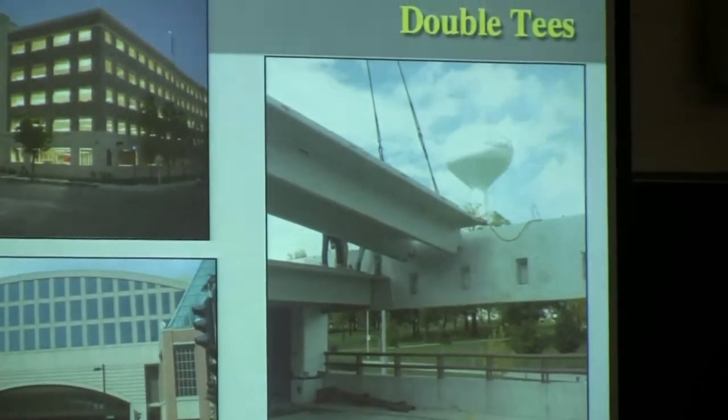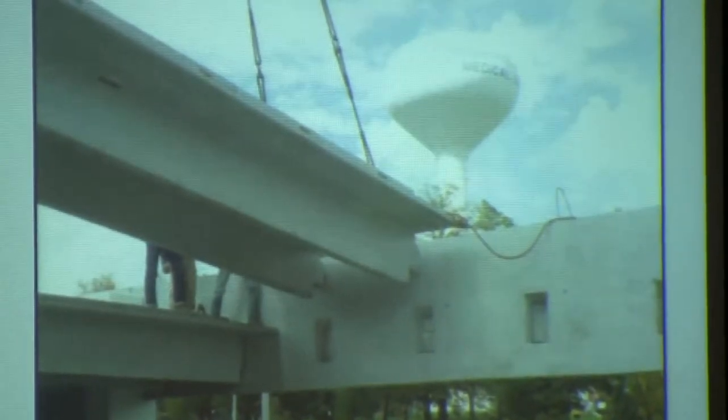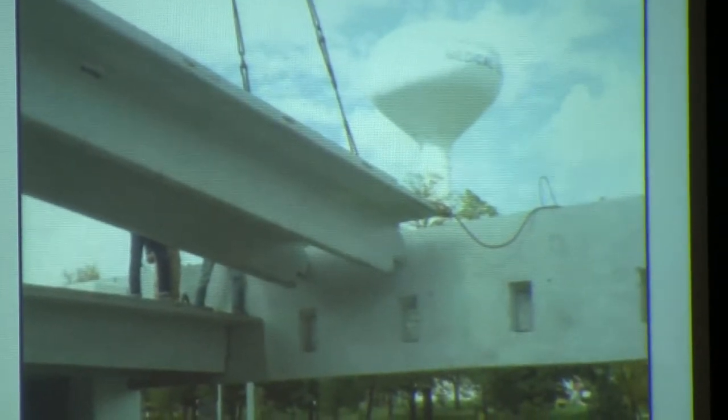What you do when you start getting longer pieces is you usually have a system where you put the wheels on the front, and then you almost use the double T as the truck bed, and then you put wheels on the back of it, and so you don't actually put it on a truck bed. You just transport it with the 2 wheels.